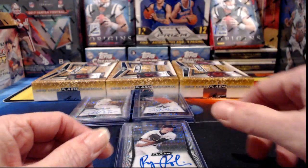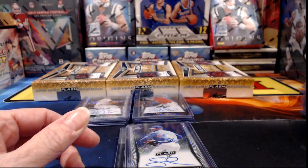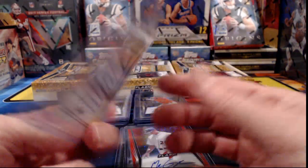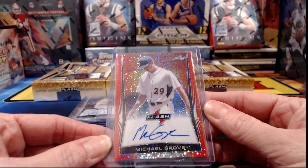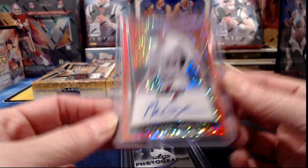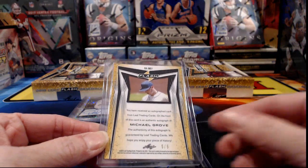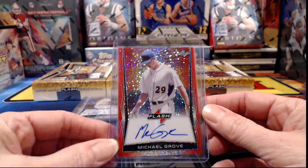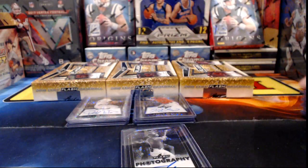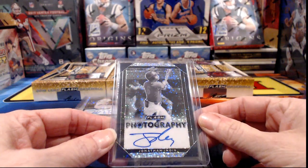Owen White, numbered to 50 for the Texas Rangers. Ryan Rollison, Colorado Rockies. Simeon Woods Richardson for the Mets. Oh, wow. We haven't seen Michael Grove in a case or two, I don't think. He's a Dodger, but it's numbered to 5. That's the oh, wow part. When you see the red in here, it usually means numbered to 5. So the Dodgers with a nice low number.